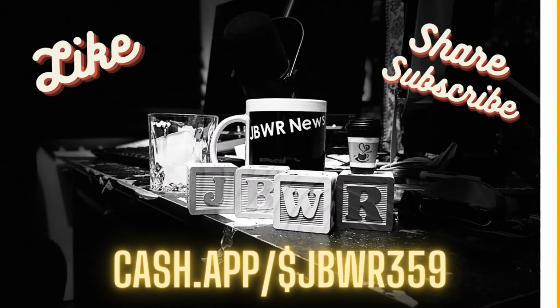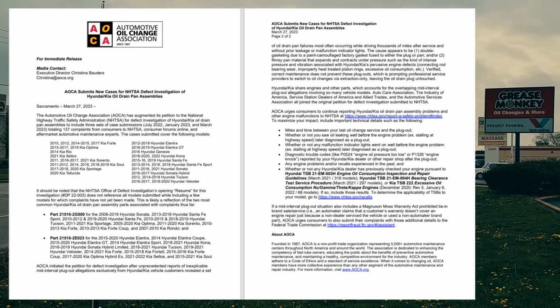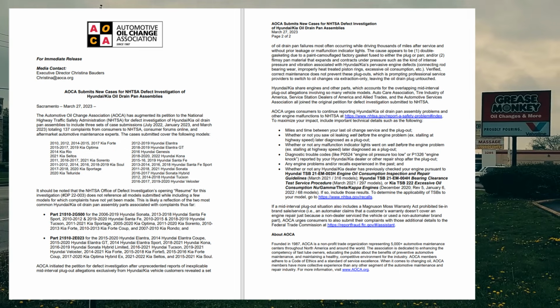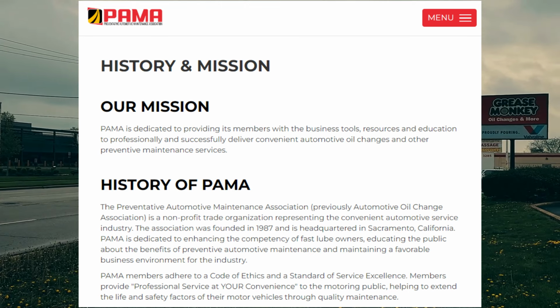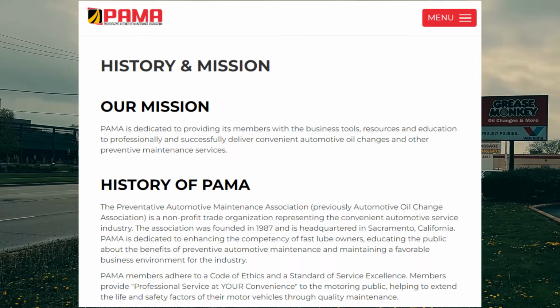If we look at it, what the guy handed me was a press release from the AOCA, the Automotive Oil Change Association, which will later be renamed to the Preventative Automotive Maintenance Association. These guys were founded in 1987, and they're a nonprofit organization that represents the automotive service industry.